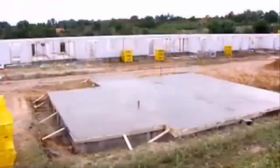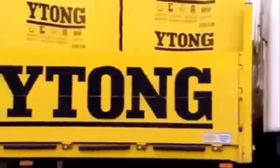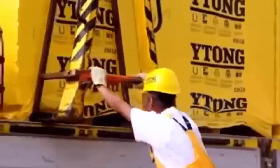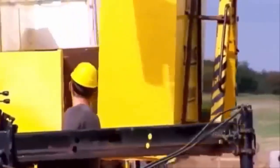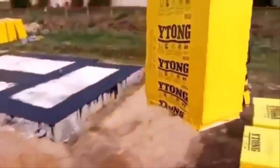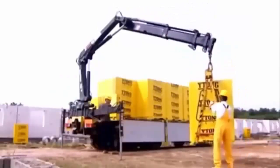When the foundation concrete has set, you can start bricklaying. Itong blocks are delivered packed on pallets in precisely the quantity required by the project plans. They can help with unloading too. If required, a vehicle equipped with a special sea hanger can help to unload the pallets quickly and carefully.